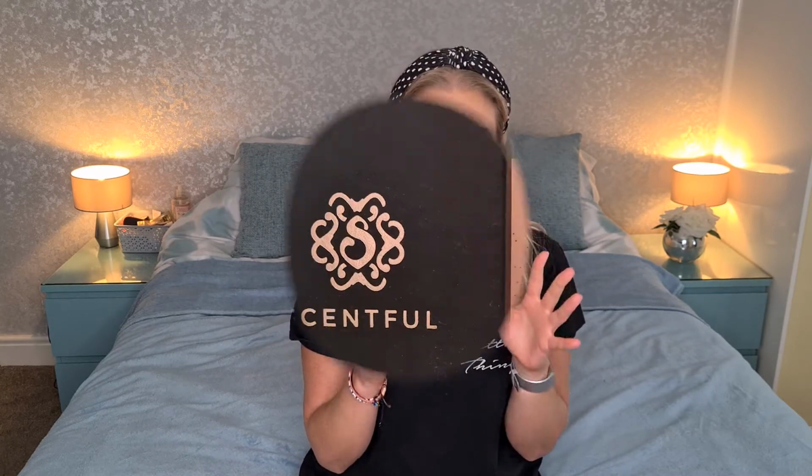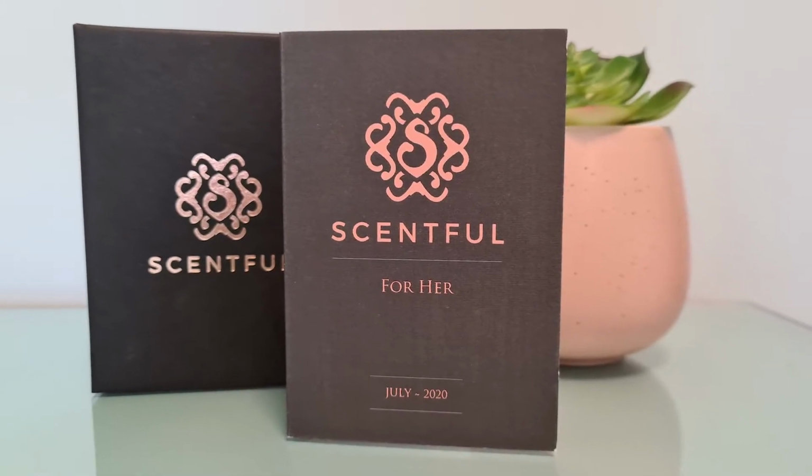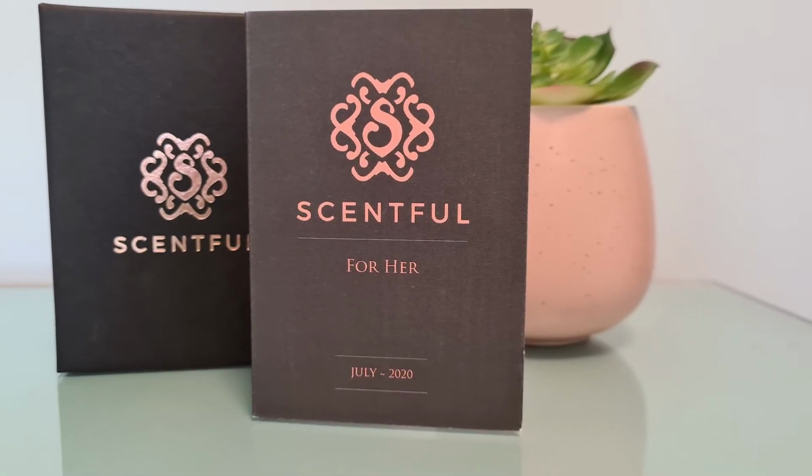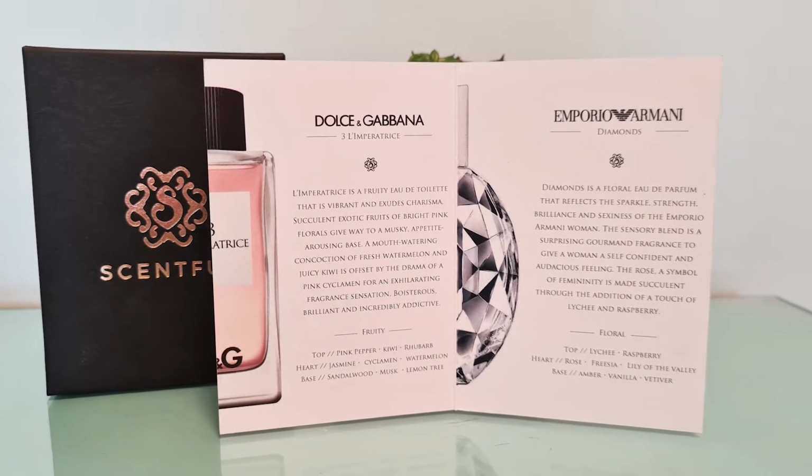So onto the box itself. Once we get it out of the original packaging, it comes presented in this absolutely gorgeous box. It's got the logo and the name in a beautiful kind of rose gold shiny effect. I think it's really, really pretty. And then we open up the box, and inside we get a little card explaining the perfumes that we get in this month's box. Again, really nicely presented, and again it's got the same kind of rose gold detailing that it has on the front.